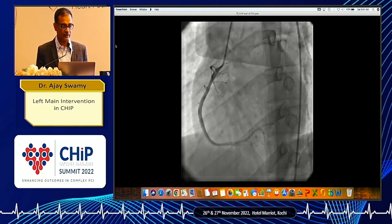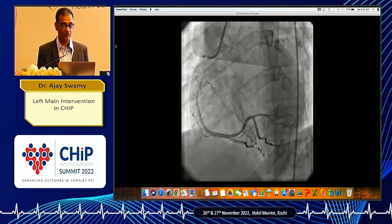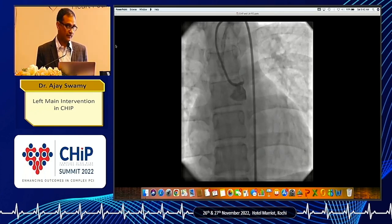This is what his angiogram was. Notice that the heart rate hasn't had the time to go up, so it's how fast we managed to shift him to the lab from the emergency, and you can see the entire left circulation. This is what it was like.